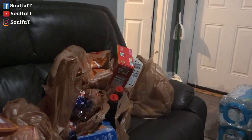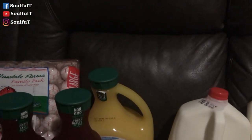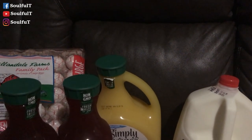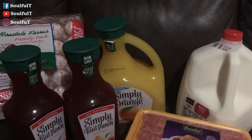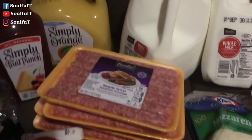So we got this right here. I'm going to take everything out and let you guys see what Joshua ordered, because he gets his own little stuff. He buys stuff for him and his daughter, because she has to have certain things that she likes. So, guys, this is everything I got. I have everything in the living room on the sofa just because my groceries are ordered in the living room, and I don't have a dining room table yet because my dining room is so small. So we're going to go from this couch.